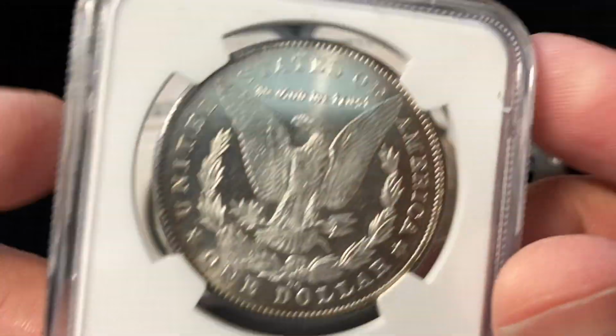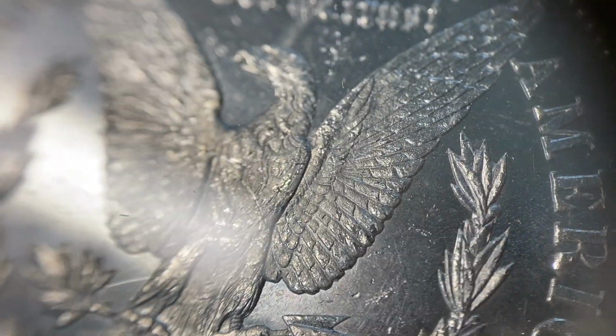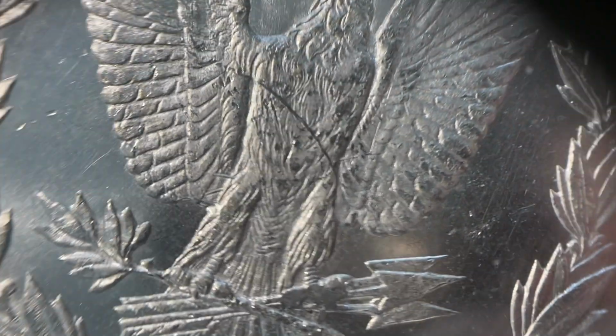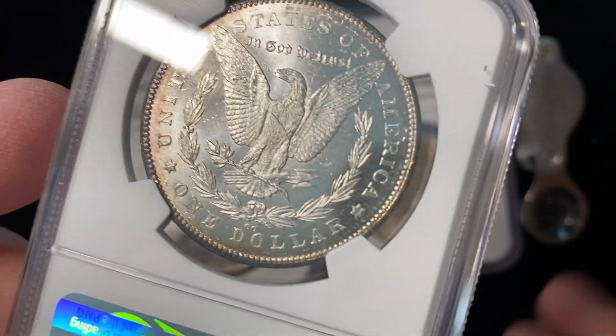And this is where the coin gets really quite interesting for a couple reasons. I recently made a video about scratches and what is a scratch and what is not a scratch. Now, if you look across the eagle's breast, there is clearly a scratch there, and it's the type of thing that you would think they would consider calling a scratch, but they just included it in the grade of the coin. So the other thing to learn on this coin is you're going to see some more lines on here that look like scratches, but they're raised lines.